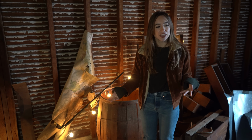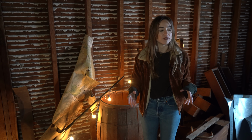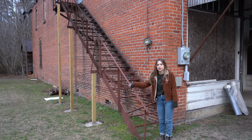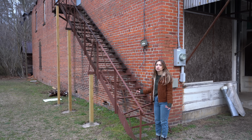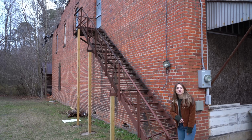So to wrap up the video, I want to take you all outside and show you some of the details on the exterior of the building. I'll see you out there. We have the stairs here. This will definitely be a spring project, getting these complete, but these lead up to the second floor, the door at the end of the hall, which I showed you previously. And now we'll keep walking back toward the end of the building.